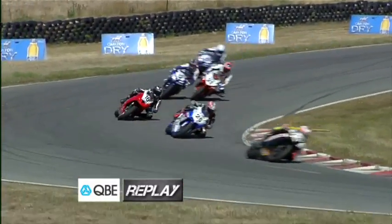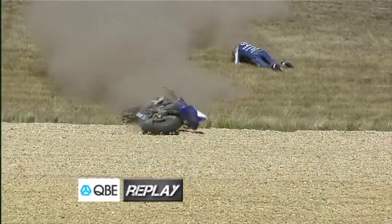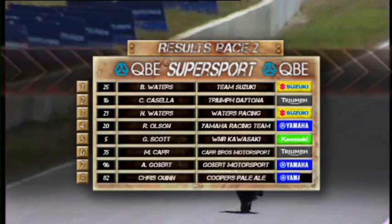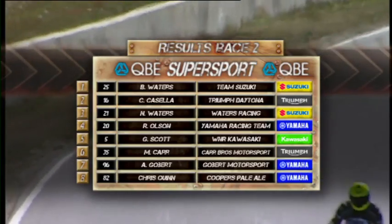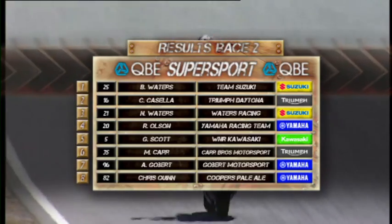Here we go. Brodie Waters up the inside of Kev Curtin. Real late, tight in on the apex, and Curtin down just manages to lay flat face down and just skid away pretty much without injury. So a great fight back for Brodie Waters from race 1. He takes the second race. Christian Casella second. He'll clinch the round.